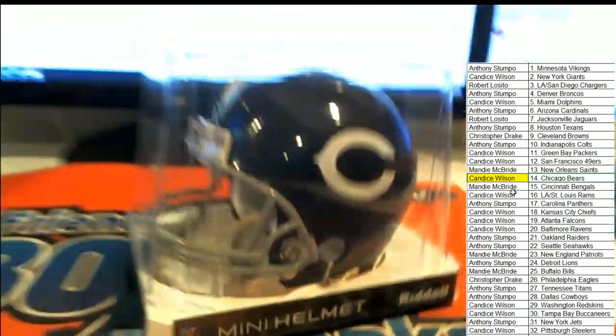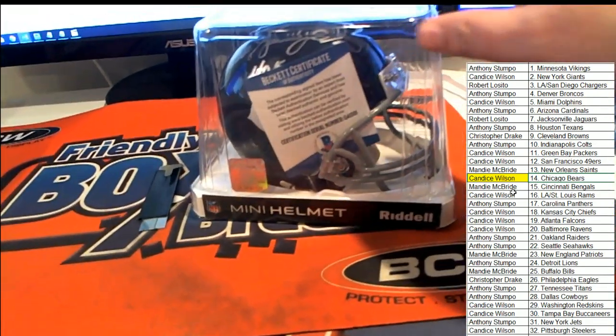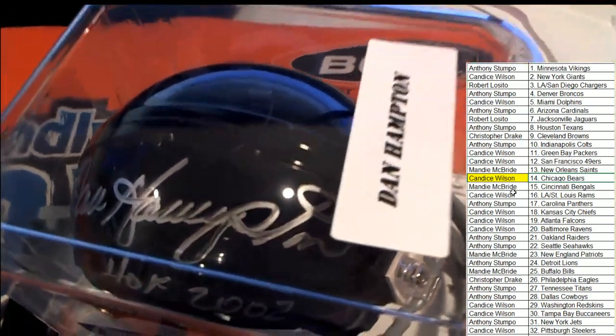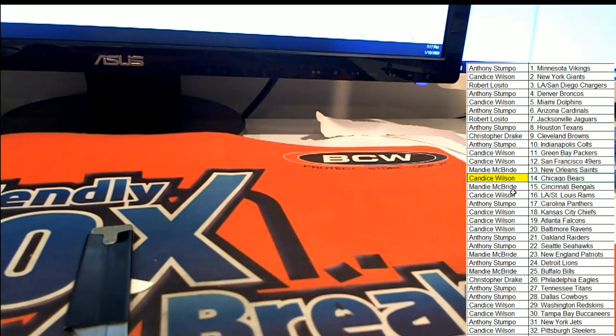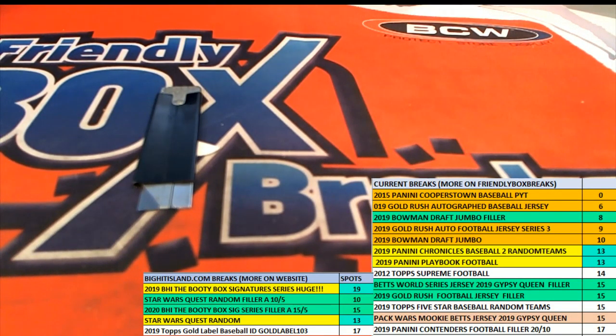Dan Hampton. That is Candace W. who comes away with this mini helmet. Congratulations in the box break. Candace hitting a very nice Bears throwback helmet. Nice hit. Great big signature. I like the big signatures. Always nice when you see a big one, you know? Great big signature.